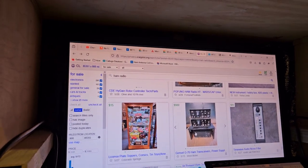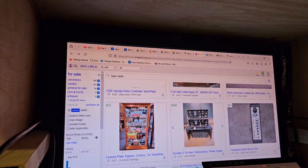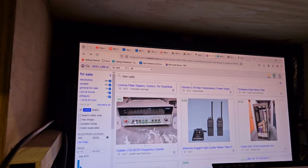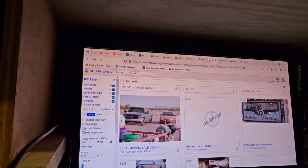Gonset transceivers. Cool. $500 with power supply. Leader frequency counter for $80. I don't know how old this is, but I seem to remember those were supposed to be pretty good.